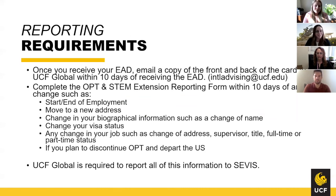So there are still reporting requirements and a lot of responsibility that you have, even though you're not in school, you have even more responsibilities. So once you receive your EAD card, email us a copy of the front and the back of the card within 10 days of receiving it. So you can see our email address on the screen, inteladvising@ucf.edu. Email it to us.